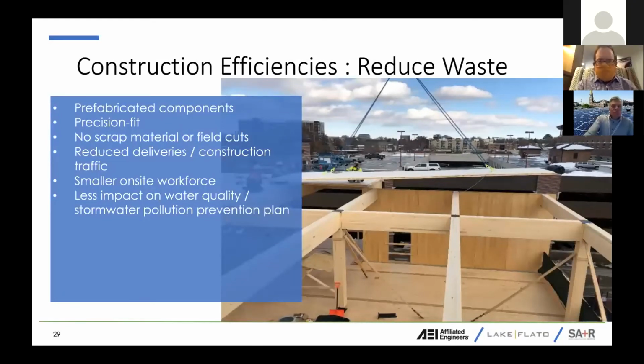So here you see the prefabricated components coming in. They're precision fit. There's not a lot of waste here, especially not in the field, because there's no cutting happening. It just all comes together on site. So it leads to a lot of efficiencies as it's built.